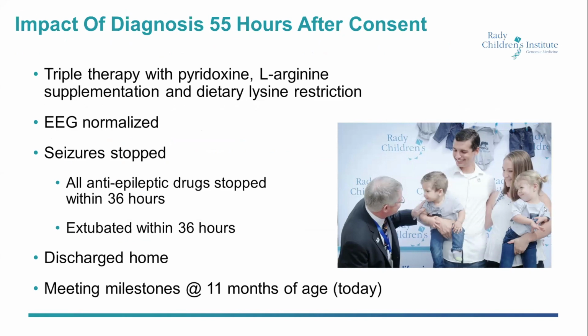So once the results were communicated to the ordering physician, triple therapy with pyridoxine, L-arginine supplementation, and dietary lysine restriction was initiated. His EEG normalized and seizures stopped. Soon after, he was discharged home, and at the current moment, he's meeting the milestones at 11 months of age. And this particular family is pictured over here with Dr. Kingsmore, and this is our patient.